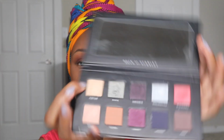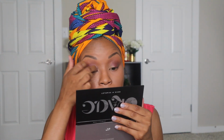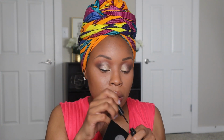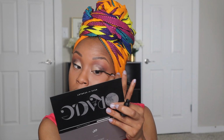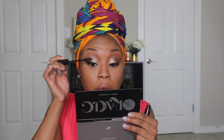All right, next I'm gonna go in with this gold shade. It is called Fortune, and apply that to my eyelid, and I'm gonna go ahead and use my finger. And next I'm gonna go ahead and apply some lashes. These are by Kiss. All right, y'all, so my liner is on, and everything is starting to come together a little bit. Okay, I'm just gonna go ahead and add some mascara.